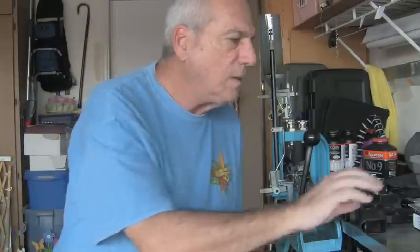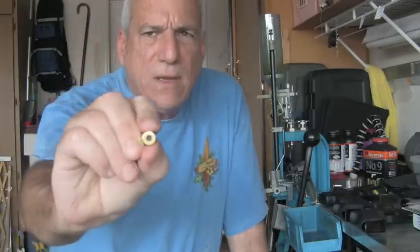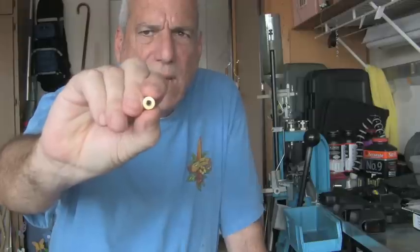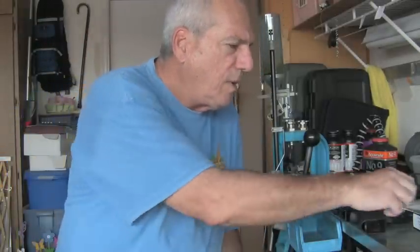And this is one of only two cases that I was able to pick up from the MagSafe, and the others were flying all over the place, so it was impossible with only 8 chances to get them all back. But if you can see, there's something missing on the bottom of that shell casing. You can see it. See the hole? And what's missing? Primer. Yeah, the pressure blew the primer out of that case.